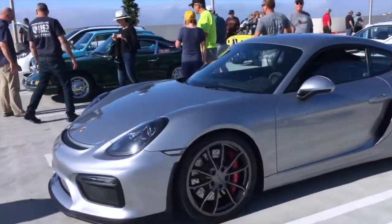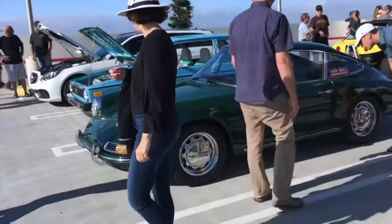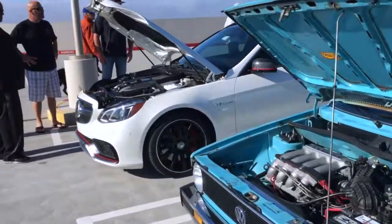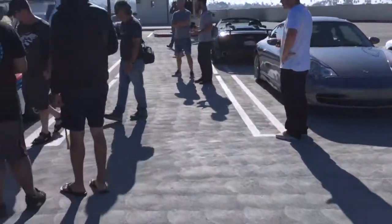GT4 Porsche, a classic old Porsche here, a 911. Isn't that beautiful? Really lovely. Love the green. The other one on the back corner. Great looking car. A little Volkswagen next to a Mercedes AMG wagon. A couple more Porsches here.